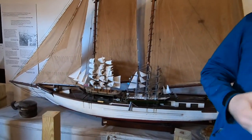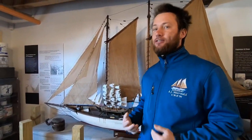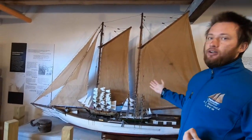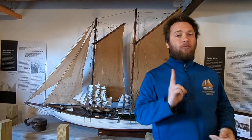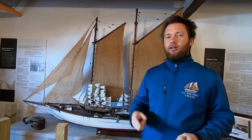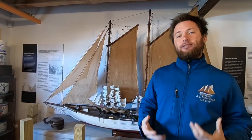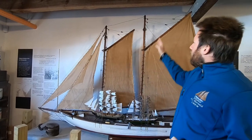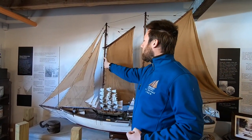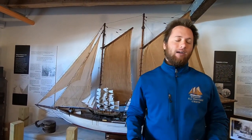Now, each ship has a special name depending on how many masts and what type of sails it has. For instance, the Meerwald is a schooner, like this big schooner here. It has at least 2 masts. If it only had 1 mast, it would be called a sloop, not a schooner. Also, we do not have any square sails. That also makes it a schooner. And lastly, the main mast, this tallest mast here, is not the frontmost mast. If it were, it would be called a ketch instead.